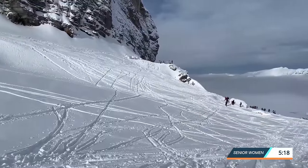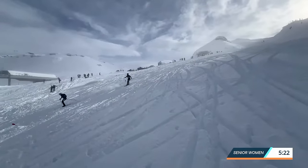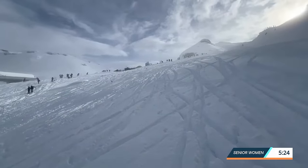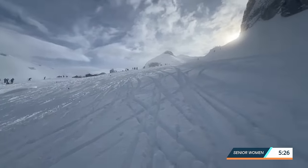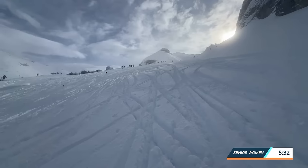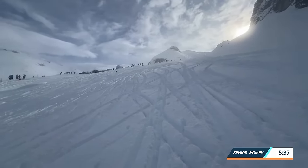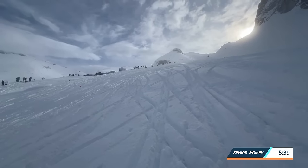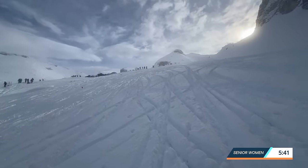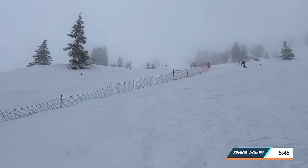Well, that is a great performance from the Norwegian. She was a world champion last year in the U18 category. So yeah, congrats to her, because she's keeping the title. And unfortunately for Louise, she was already second last year and second today, but also a really strong race for her.